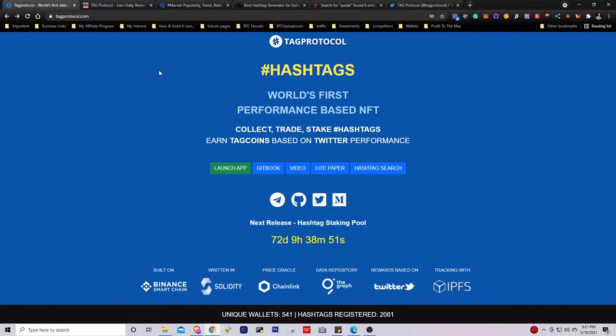You can collect them, trade them, stake them. You can earn tag coins from the performance on Twitter. The more people use your hashtag on Twitter, the more tag coins you earn. So the more popular your hashtag is on Twitter and the more constantly it's used, the more tag coins you'll be making.